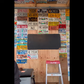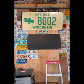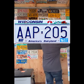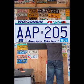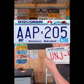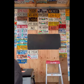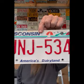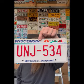There's another auto plate. It's kind of cool. And the new base. The new base come out. Finally. And it's got blue font on it. And right after the blue font come the red font. So I got that one. I don't got the blue one, so I don't know, but I got this one. UNJ 534, still America's Dairy Line. What do you guys think of that one?